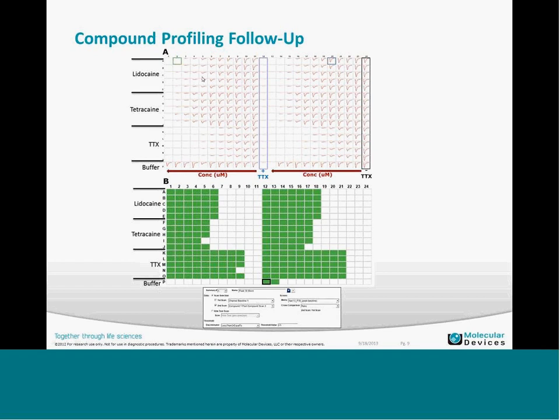So this is a display that you get right after the experiment. We set this to the 50% block level, so you can see, similar to what you see in the raw traces above, the block by lidocaine, tetracaine, and TTX on the display that you get at the end of the experiment.